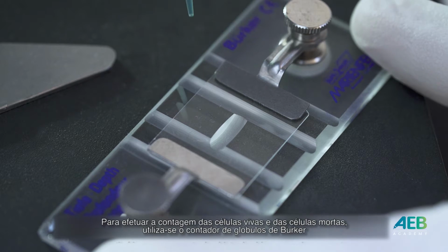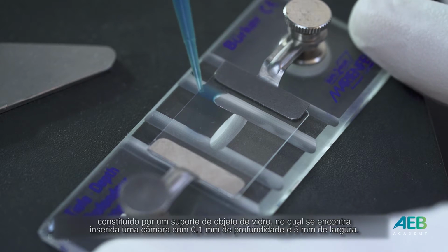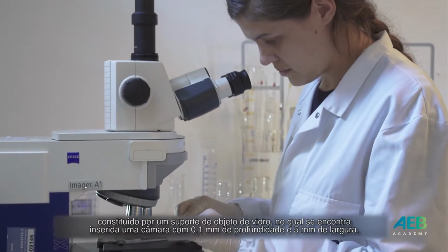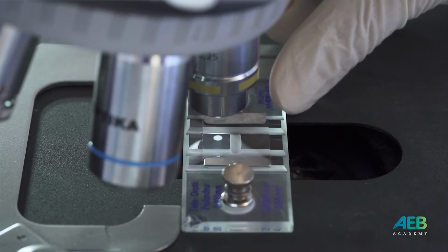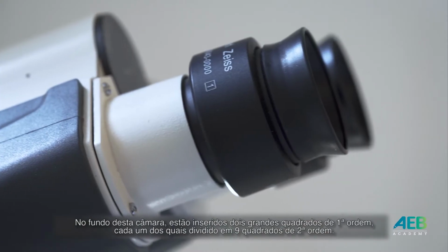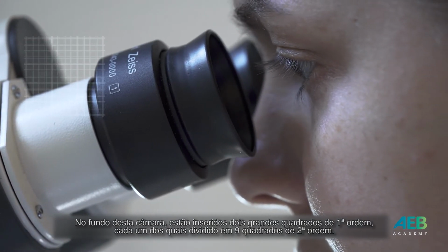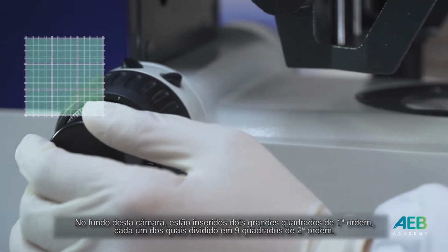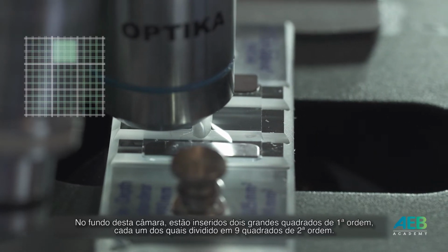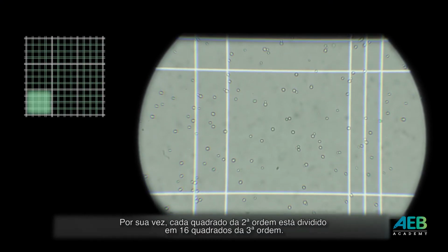To count live and dead cells, we use a counting chamber, consisting of a glass slide with a 0.1 mm deep and 5 mm wide etched chamber. On the bottom of this chamber, a grid is formed by 2 large first-order squares, also divided into 9 second-order squares, and moreover into 16 third-order squares each.